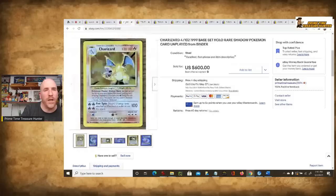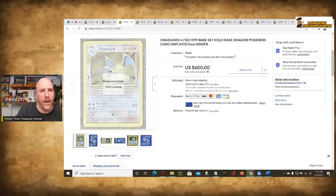That leads me to the last item, the $600 sale. This is a Pokemon card here. It's specifically the Charizard card. Now, I want to show you something about this card that's very important.